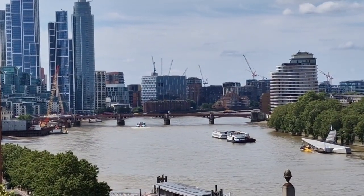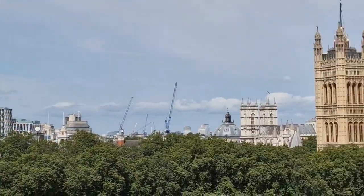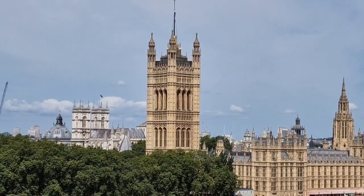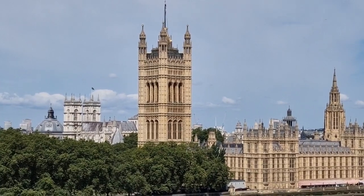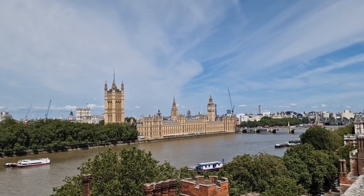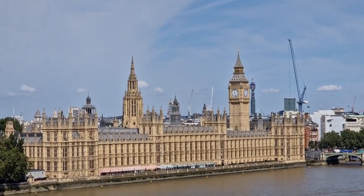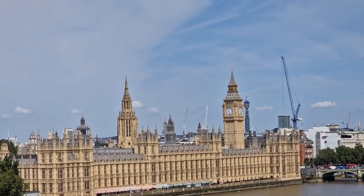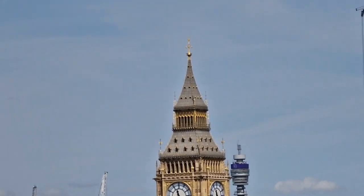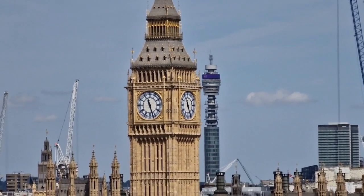Let's try and get some nice snapshots while we're here. And there you've got Westminster Abbey, and the Victoria Tower, the Houses of Parliament. Houses of Parliament and Westminster Bridge. The Queen Elizabeth Tower, I think it was originally called St Stephen's Tower, but it was renamed the Queen Elizabeth Tower, and inside there of course is Big Ben, which we shall hear strike the half hour in a minute. We should do.